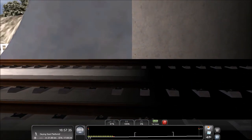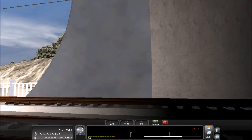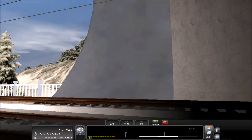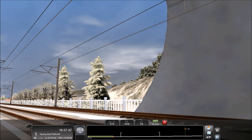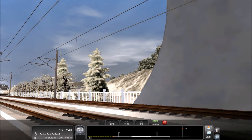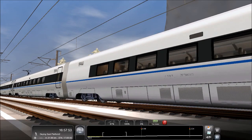Let's get some frame rate, just so the train gets here a bit quicker. Daying East is not until 20 kilometres, but you go at such a speed, it goes by so quickly. It's just amazing like that. Right, so let's watch the train go past. Here we go. Hi, train! Yeah, that's an ear-piercing sound, but never mind.